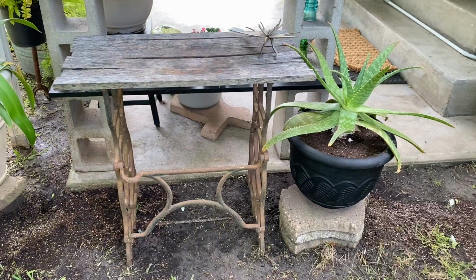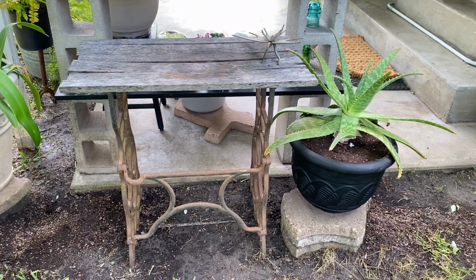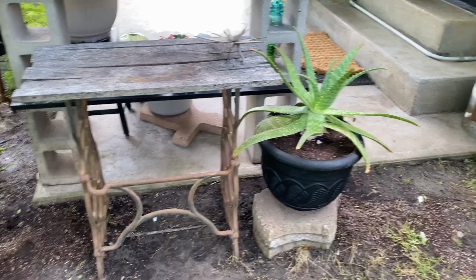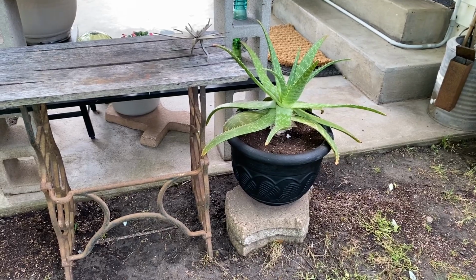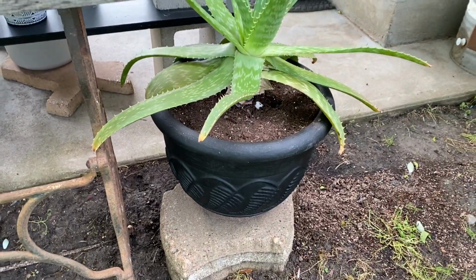I have the bottom of an old sewing machine. So if I have a plant that's kind of struggling, I will put it out here, and it tends to do pretty good. I have an aloe vera that I repotted this year. This was an older pot and I spray painted it black.